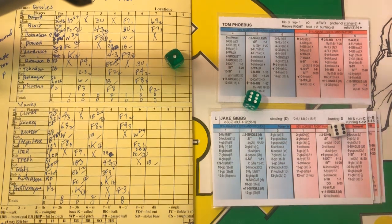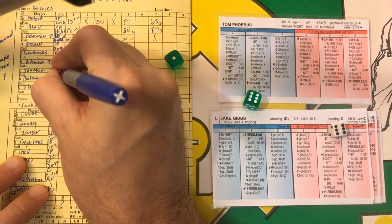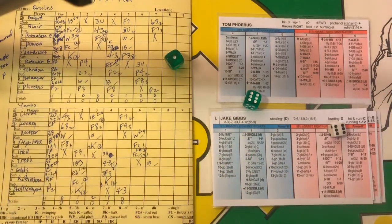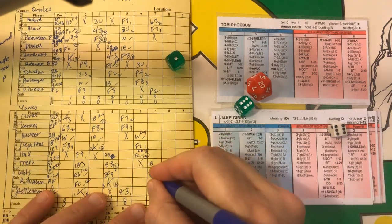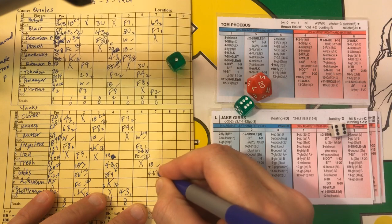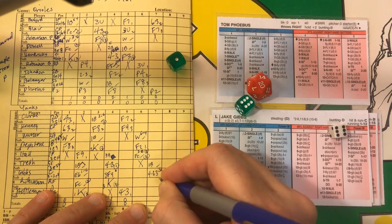We haven't written in his stats, but Johnson is a 2E14. 2E14, so let's roll. And that's a 20. I don't have this thing memorized. 20. And that's going to be a ground ball A, so that's a 4-6-3 double play. 2 out.